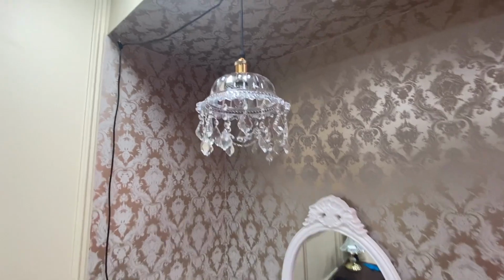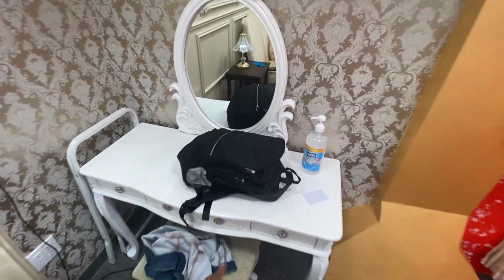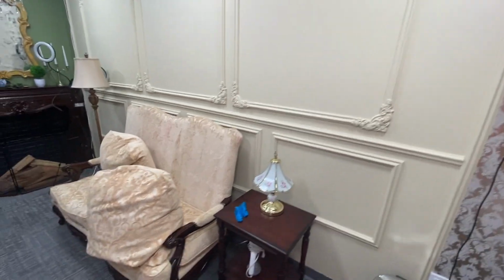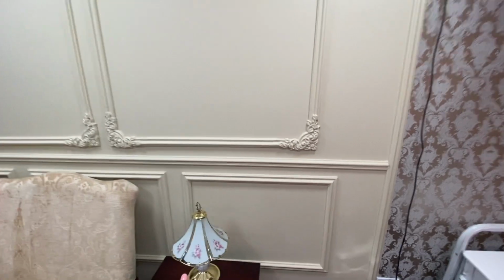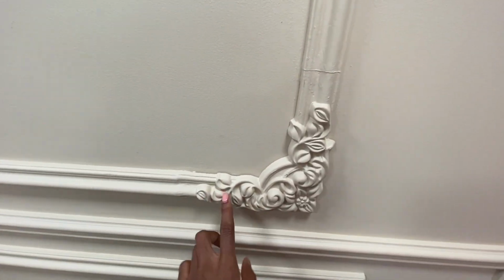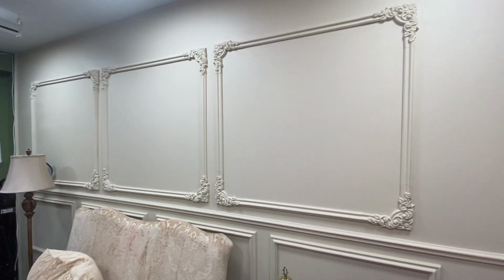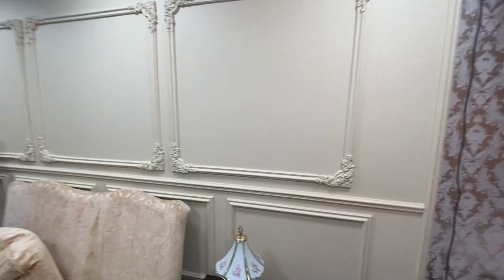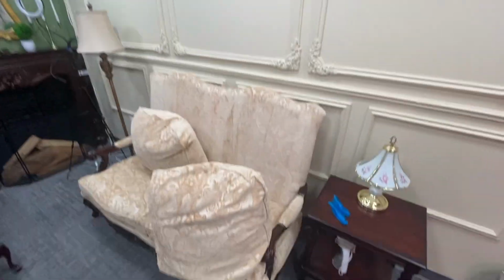And this is my favorite. This is the jellyfish light. I got this from Amazon. A lot of this stuff is from Amazon. This is from Wayfair. This is the other space. I just ripped the couch apart. I love the molding here. I got this molding from Wayfair and Amazon. I just wanted that fancy look, and I think it turned out beautiful and is gonna look so pretty red.